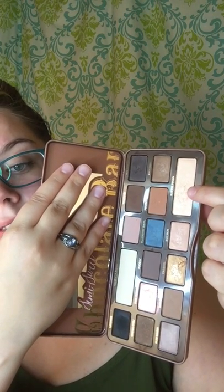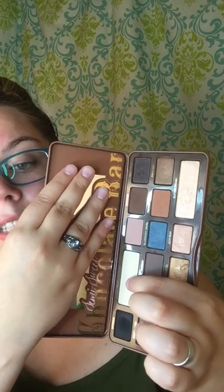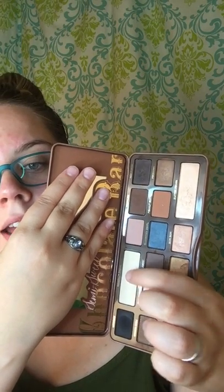These two colors, I love this one for highlighting, and this one is really good for setting the under eye. That is the one thing that I have to give this palette. This palette is very creamy. It's very buttery. It's very nice to work with. And then also that chocolatey smell.